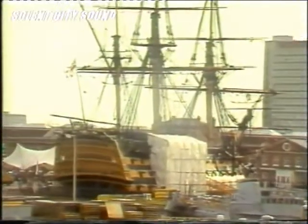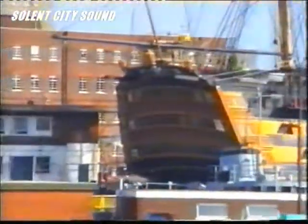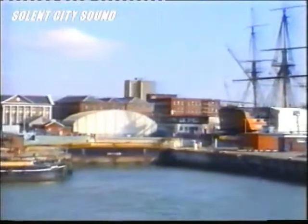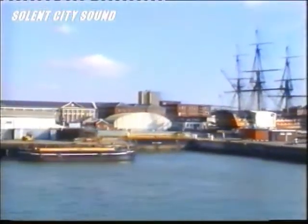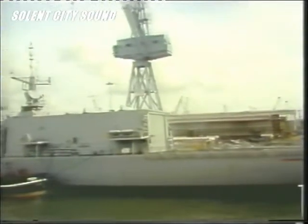Just after the Victory, you'll see a dome-shaped building just coming into view, which houses the Mary Rose. This is the Mary Rose Ship Hall. Henry VIII's favourite warship sank on a warm July afternoon in 1545, just the other side of Spitbank Fort. Laid on the seabed for over 400 years.